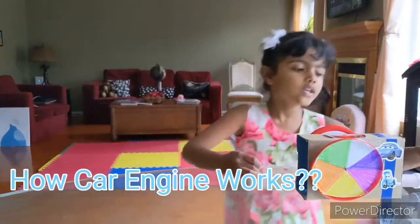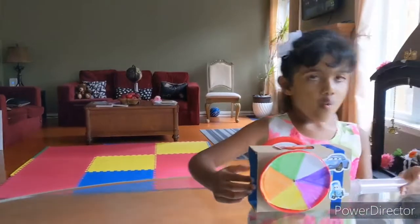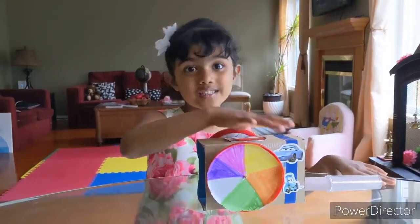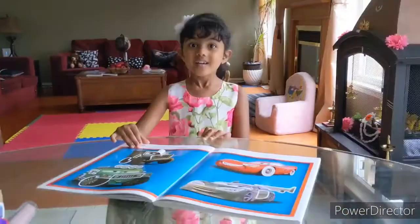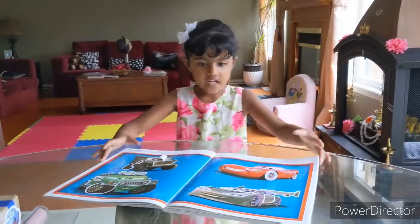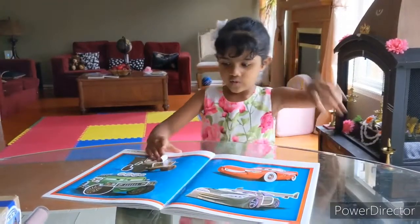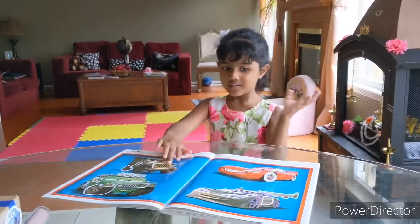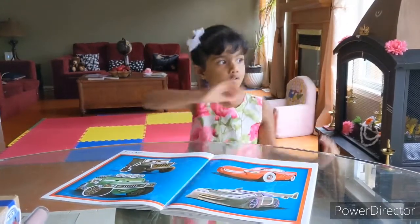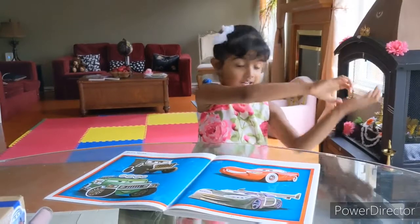Today, we are going to tell what's inside a car. Do you like cars? Do you know what's inside a car engine? This is one of the amazing sticker books that I have. It shows lots of cars, and you can stick the cars where they tell you to put them. The number is right next to them.